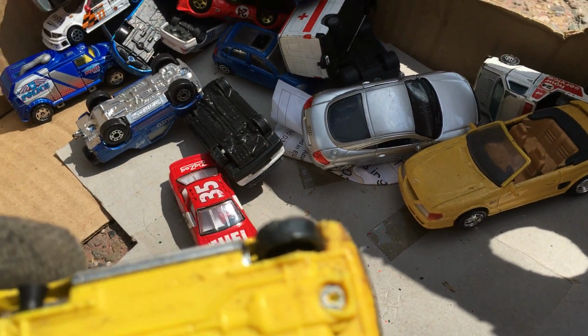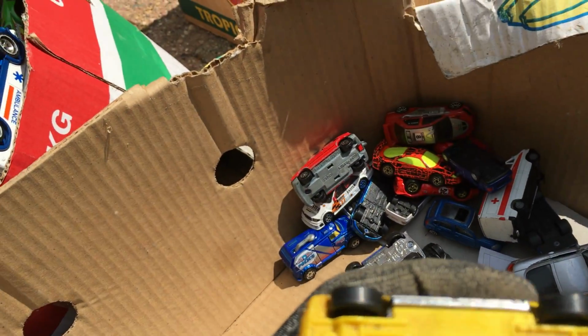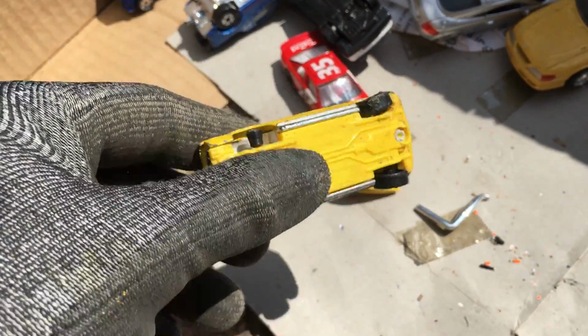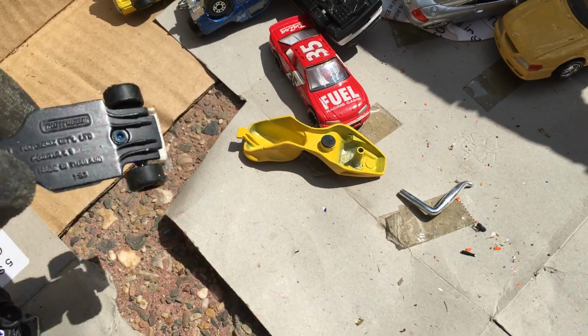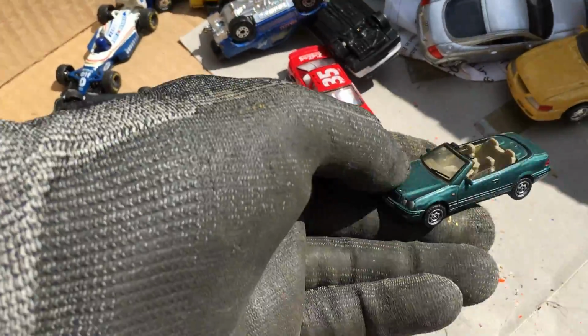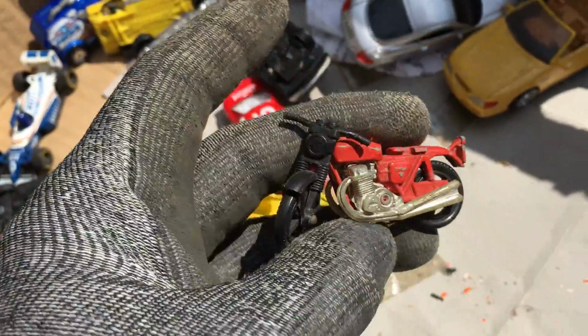Oh, this is a Mustang. This is... I can't read it. This is a Matchbox Mustang Cobra Jet. That's probably been on the bottom of the ocean. We're restoring another Matchbox Formula 1 car, Mercedes, a motorcycle.